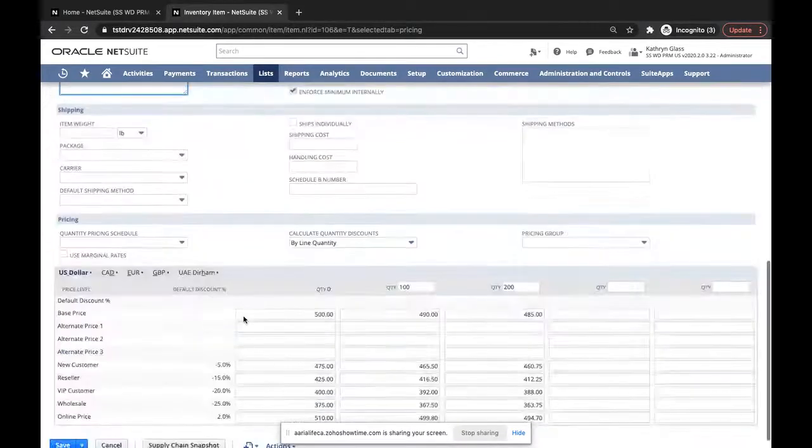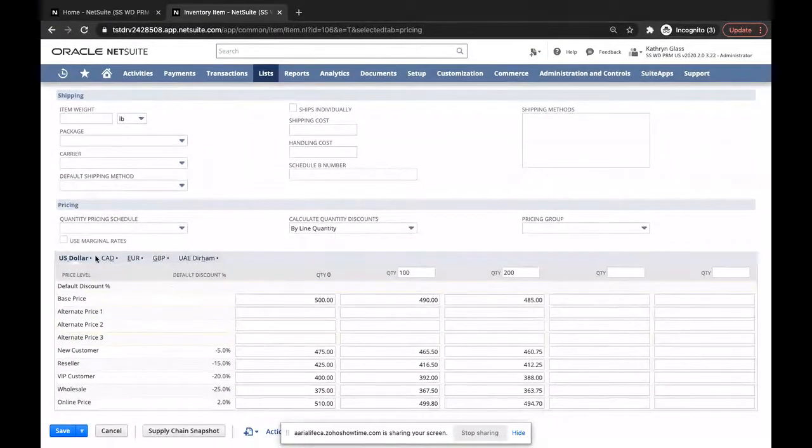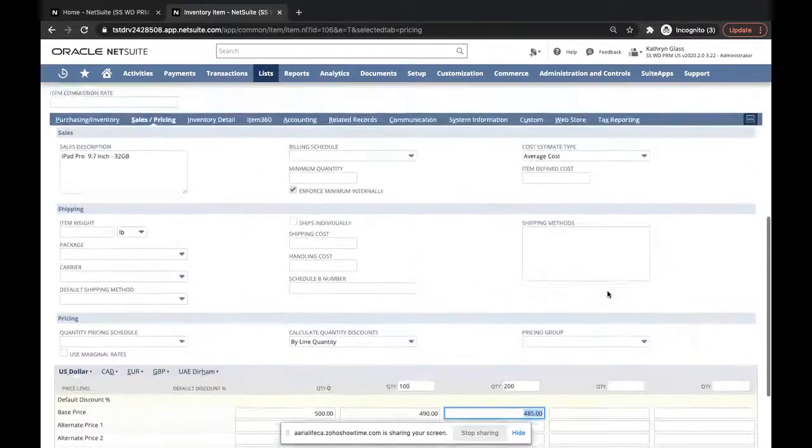Now, from a sales perspective, as I mentioned, you can define the shipping cost, the handling cost, the package details, the weight of the item, and you can also define multiple currencies and the discount levels here with a tiered approach. So as I said, if it's up to 100, you say it's 500 USD. Anything above 100 up to 200, you will be selling it for 490. And anything above 200, you will be selling it for 485. Okay, and you can define multiple tiers going forward as well.